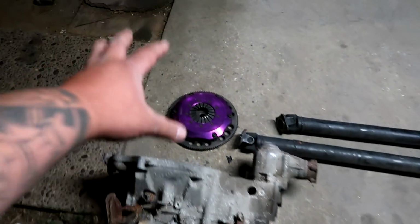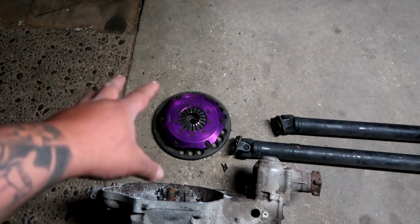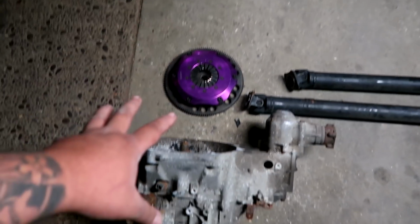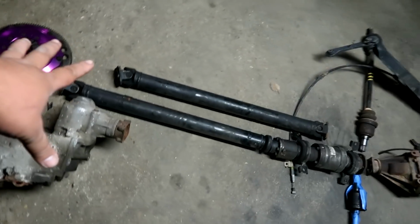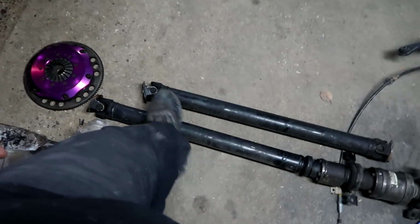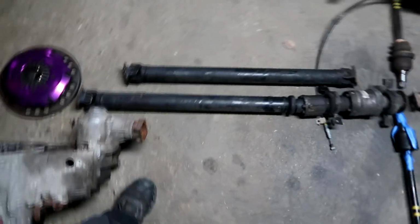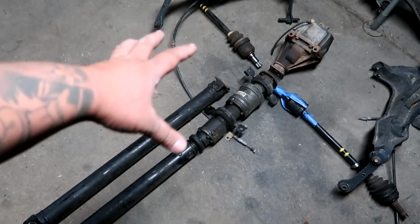And then we have the twin disc I showed you guys in the last video. This came from my buddy Rodney in trade work, so we have that to hold some power down with this transmission. We have the drive shaft and viscous coupler. Now the only thing about the drive shaft is the joints are gone. They have a lot of free play, which is not really good for high horsepower cars, because that's how you start breaking and blowing things apart.